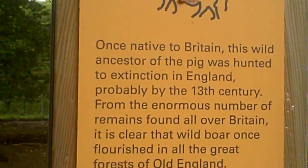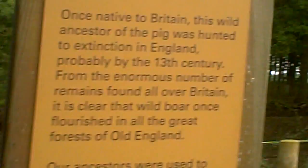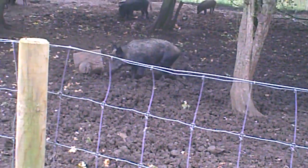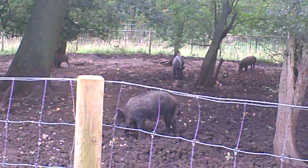Once native to Britain, this wild ancestor of the pig was hunted to extinction by the 13th century. So there we are. There are a few that have escaped from farms because they farmed them. Oh, there we go. There's the digging action of an older one, rubbing around in the mud there, pushing it up, digging with the snout. That's an amazing power. It can just dig into the earth with its snout, and that's the same digging action that it performs when it attacks somebody.